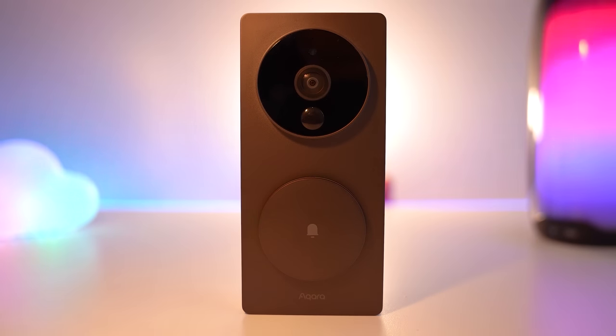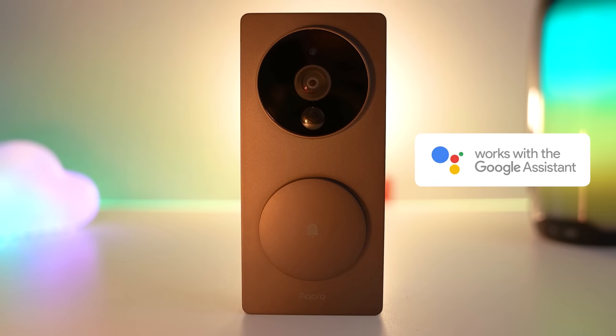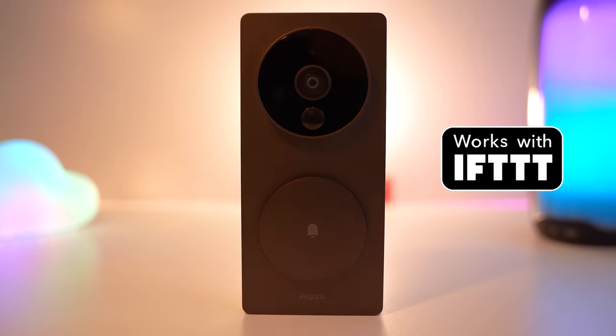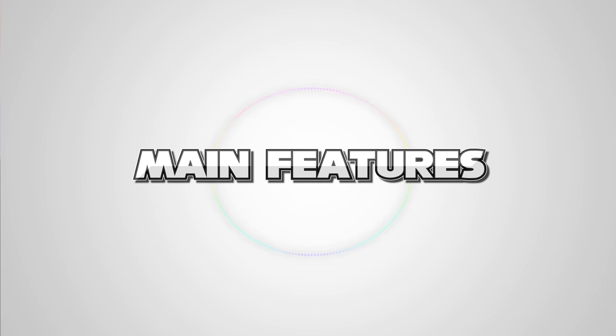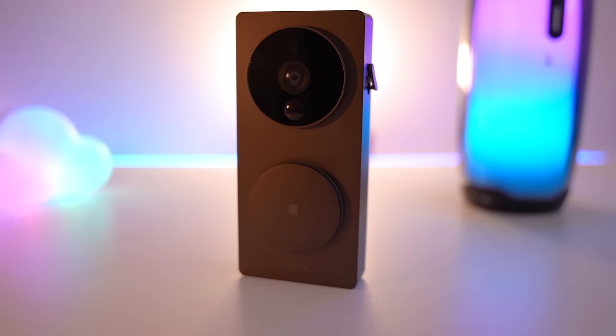For me, it's more important that it works with Amazon Alexa, Google Home, and if this then that. But if you do happen to be into the whole Apple ecosystem thing, this is the doorbell for you. I love this thing's massive button. It is screaming to be pressed, and it actually lights up blue as you approach it, which if you have delivery drivers like mine, it's kind of important.